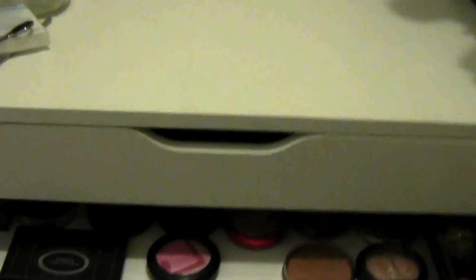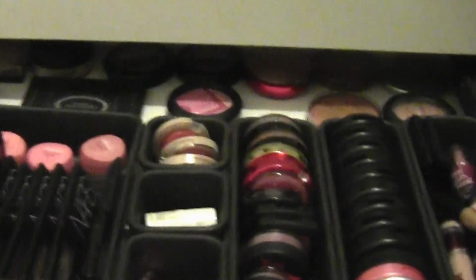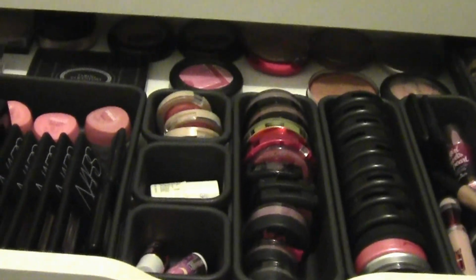Sorry, this video is getting long. So these are the Dream Mousse blushes that people raved about and I hated. So mine are just sitting in here waiting for use. So that is the last bin that goes in this wonderful drawer. I'm going to see if I can give you guys a full view of it. So that's pretty much the whole drawer there.